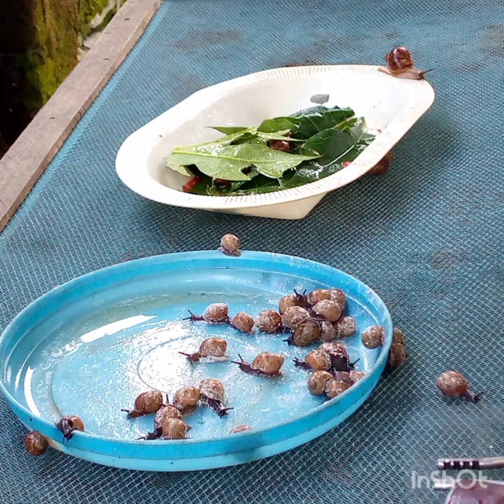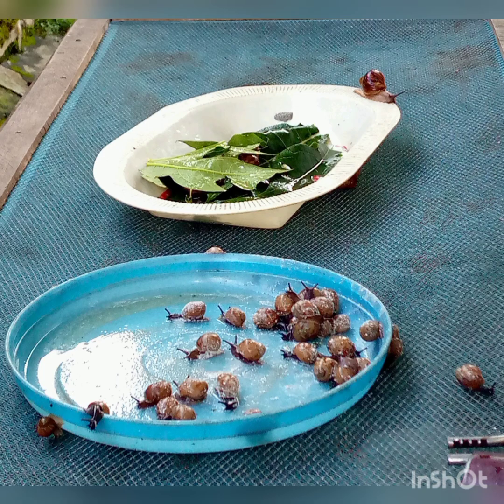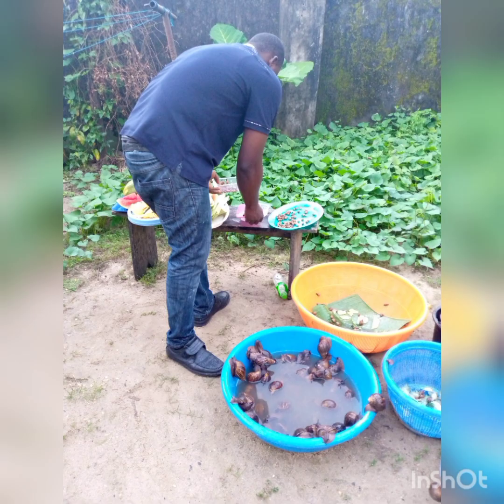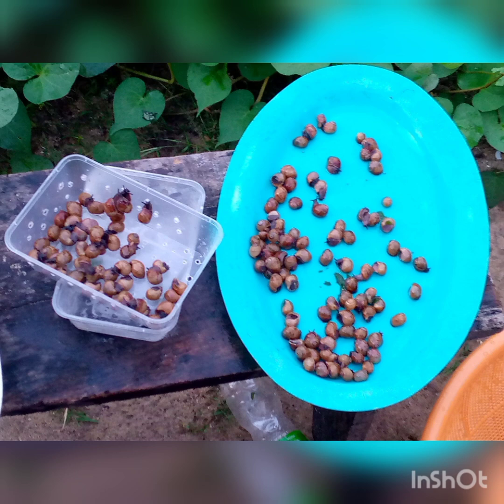Like I said in the earlier video, excessive sunlight is harmful to snails. Heat is also harmful to snails. When the housing is very hot, it can affect the snail's well-being. Excessive sunlight can also affect the snail's well-being. So there are certain things to consider.